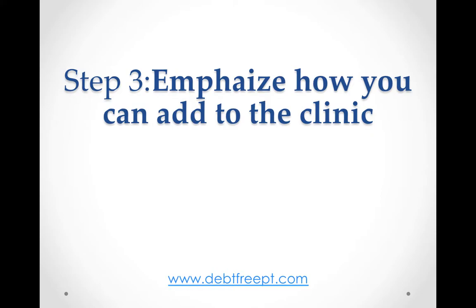Step 3, you want to emphasize how you can add to the clinic. This may include researching the clinic beforehand and knowing maybe what things they are really focusing on and highlighting that you have those skills as well, or that you can add those skills to a new activity that they're trying to work on or that they're trying to build. So you want to emphasize either your characteristics or your skills or your knowledge and how that can benefit the clinic, besides just being a therapist.